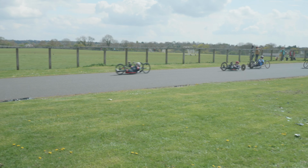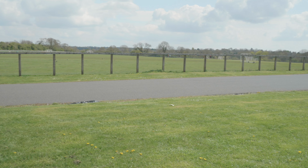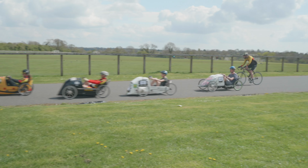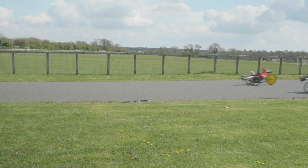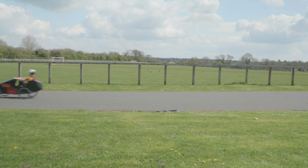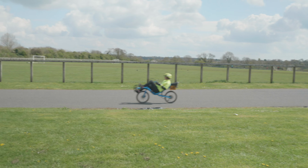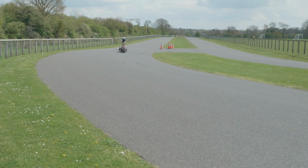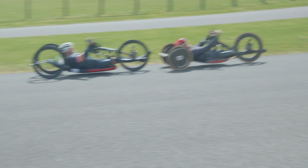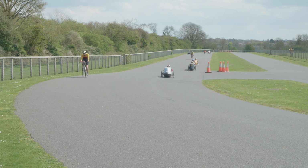After the first corner, Ben Whitney on his carbon hancycle is leading the race, followed by Mark Allen and Chase Harding on their hancycles. There is already a gap with a group of pedal cars. A group of 3 riders has taken a sizable lead. Mark Allen on his carbon hancycles is leading that group, followed by Ben Whitney and Lewis Rawlinson.